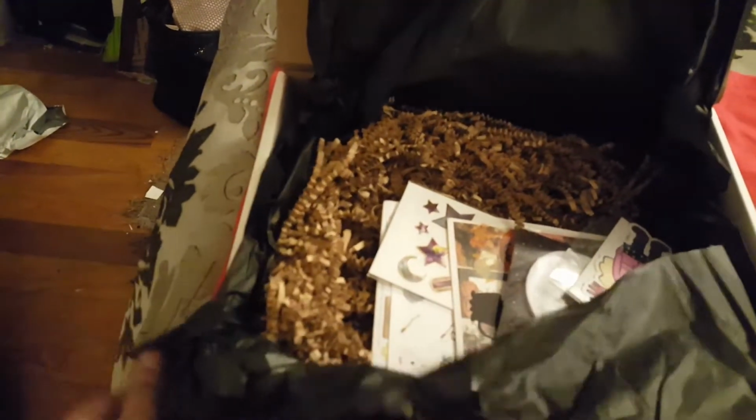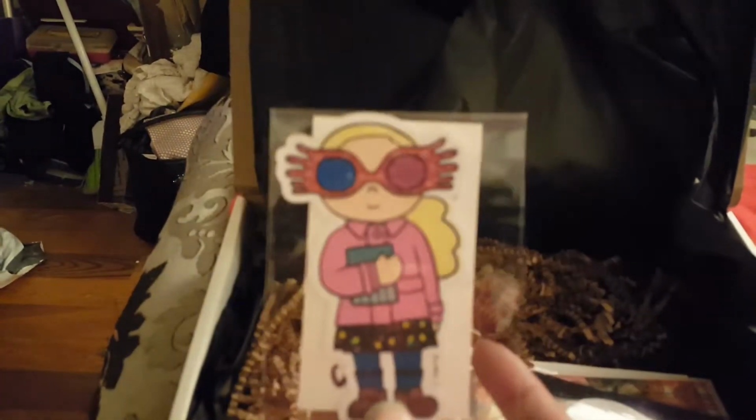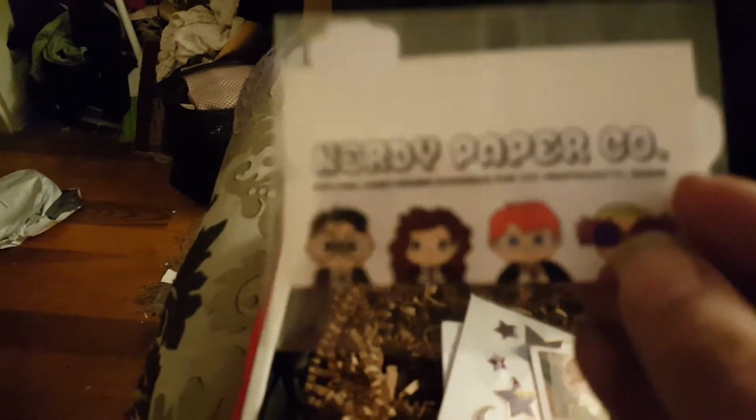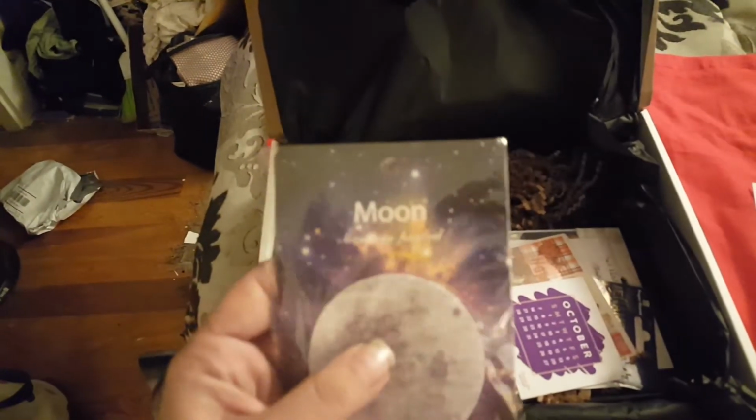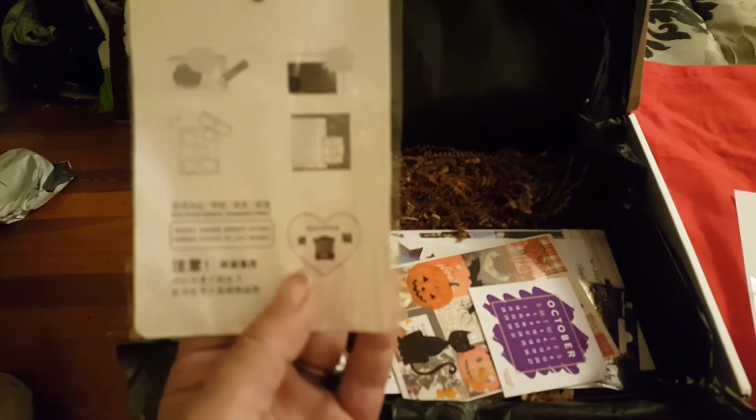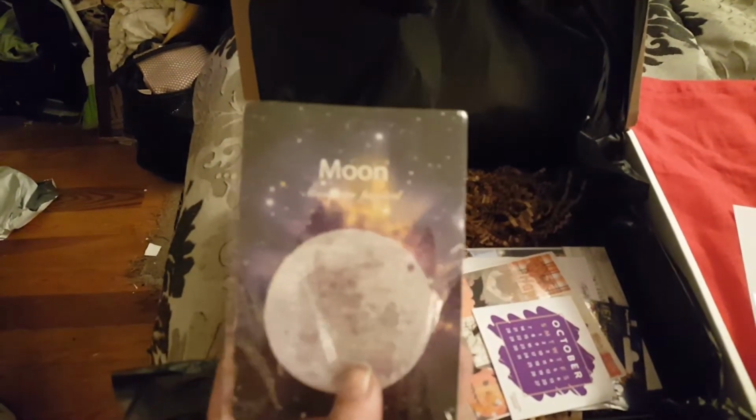Nice black paper in there for the Halloween season. Some more of that paper stuff that I should probably start using in some of my packages. Alright, so we got this cute little girl, and it says Nerdy Paper Company. I don't know if she's a sticker. Originally hand-drawn goodness for the unapologetic nerds. It's not focusing. I'm freaking out. I think she's a sticker. And then we have the moon, which says... it's just different. I think it's just a little notepad.